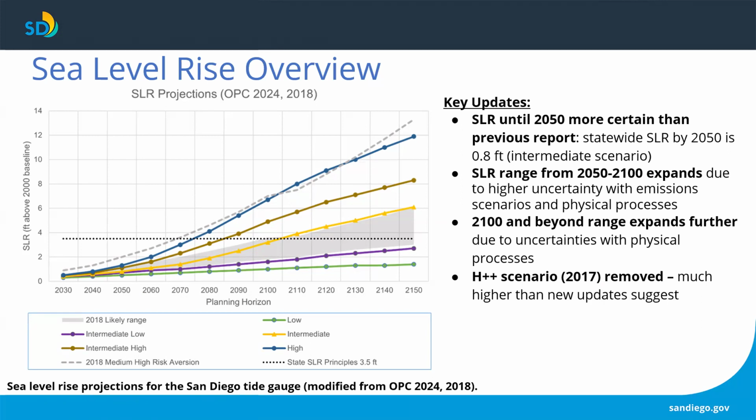As you look out towards the end of the century and beyond, there is a greater range of potential sea level rise projections due to more uncertainty in global greenhouse gas emissions and physical processes.